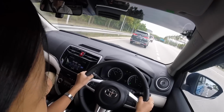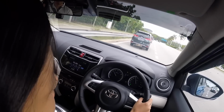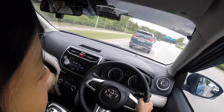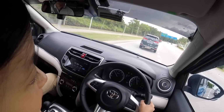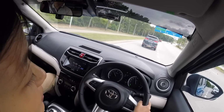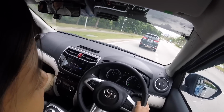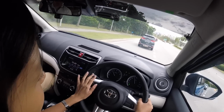But the thing is, with the power of this car, if I have a full load, let's say I have my grandparents on board, or my parents, and it's a full 7-seater, I think it would be a very heavy car. And with a very heavy car with this type of power, I'm not too sure how it would drive.